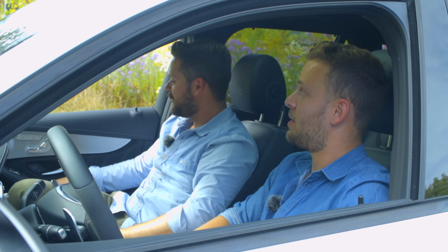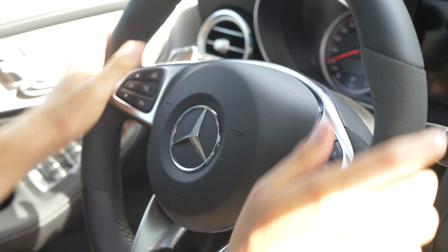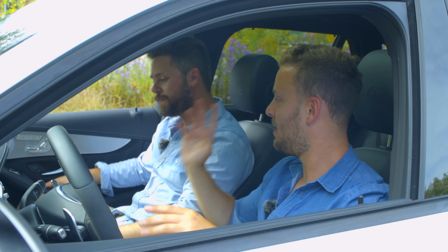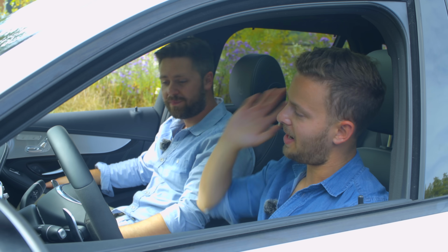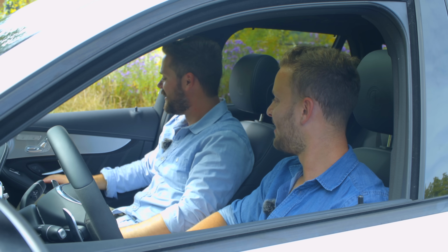And we got the Burmester sound system, which is great, and the panoramic sunroof. It does have a lot of the packages, which is why it's the same price as that. So it has the heated and cooled seats, the Executive Premium package and Executive package. The standard Mercedes thing where you can just keep ticking boxes.